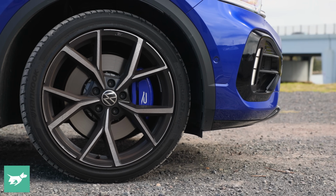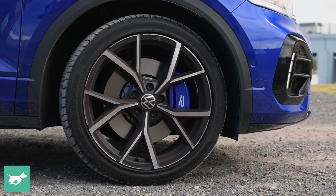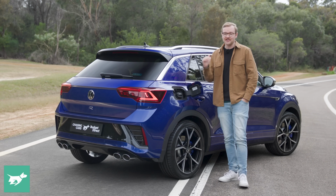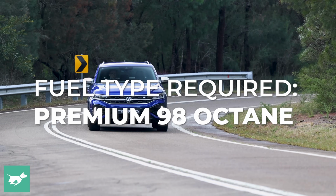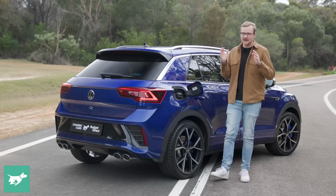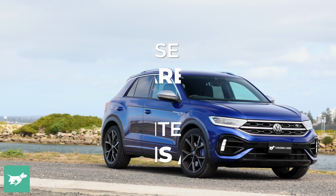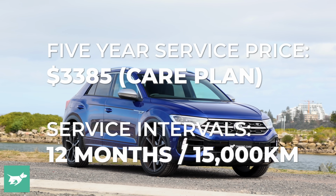But if you're coming out of something like a Golf GTI, for instance, you are going to notice a definite jump in your fuel consumption with this vehicle. Plus, it requires 98 octane fuel, not 95, 98. That's because this thing has a petrol particulate filter. Here in Australia, we suffer from relatively sulfuric fuel. So if you put even 95 into this car, you're risking clogging up the PPF. That's a little bit annoying.